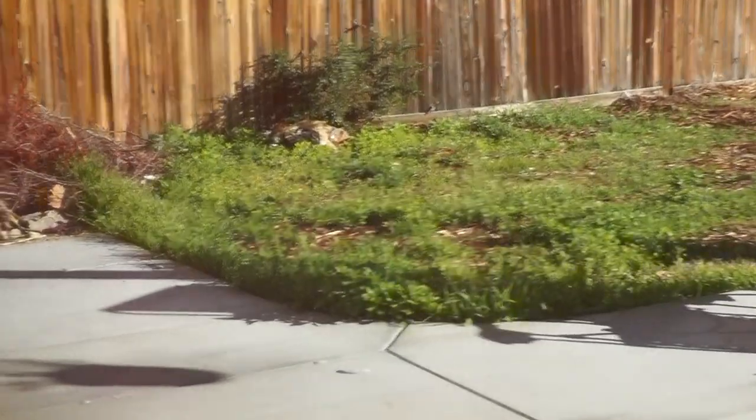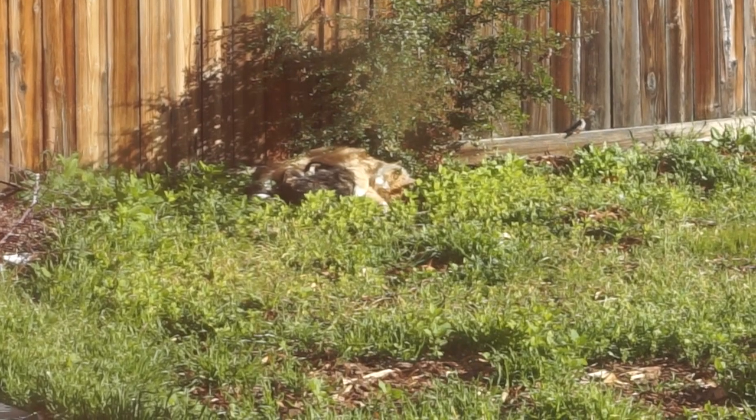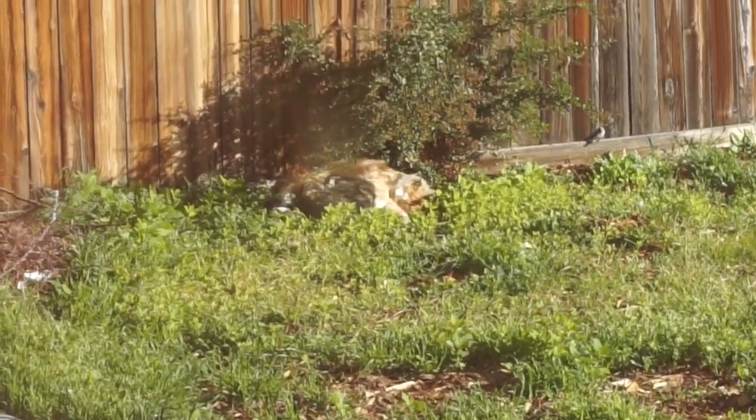Where the babies went during the day, and they're in the backyard cuddled up together where we buried Archie like 5 years ago. Oh my god.